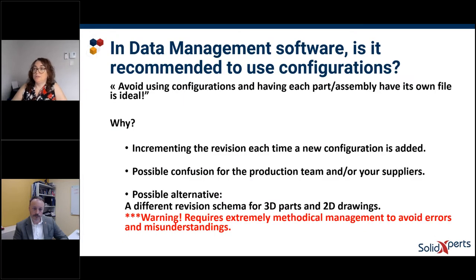In addition, when you use data management software, is it recommended to use the configuration? I would say, if you can avoid the use of configurations and have for each part and assembly its own file, that's better. Okay, let me explain why.